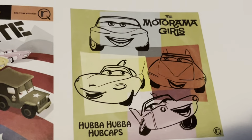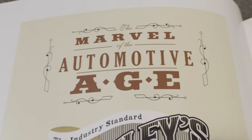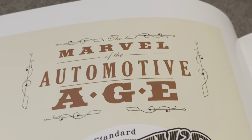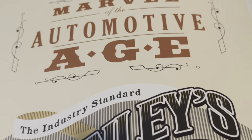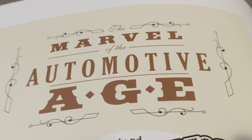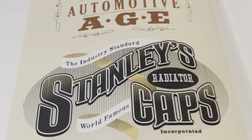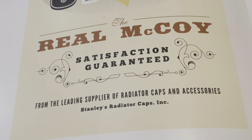Hubba Bubba Hubcaps. This is a big one. Stanley's Caps. If you've ever heard of the Piston Quiz, if you remember that from the old Google Plus community, you know that the Stanley's Caps were an absolute wrench in answering the questions. The marvel of the automotive age. Stanley's world famous radiator caps. Real McCoy, satisfaction guaranteed.